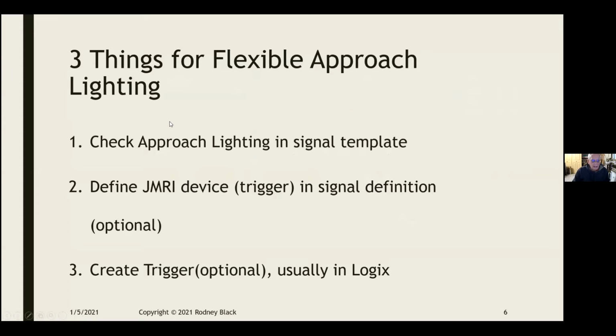There we go. And here's how you set that stuff up. So the first thing you need to do is check the approach lighting checkbox in the signal template. This is the way things have always been done. I noticed that approach lighting has worked and failed and worked and failed in CATS, and I think I wasn't very good about making sure I carried my bug fixes through. Then the next thing you do, if you want to use the flexible piece, is define the trigger. And if you want multiple blocks to be part of the trigger, then you have to do something like logics. So let's go into that a little more.